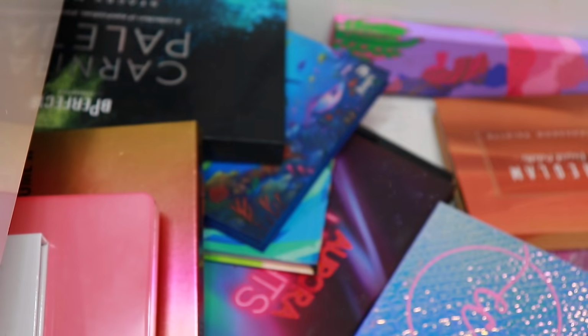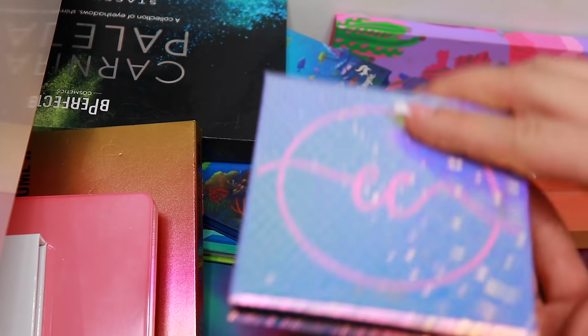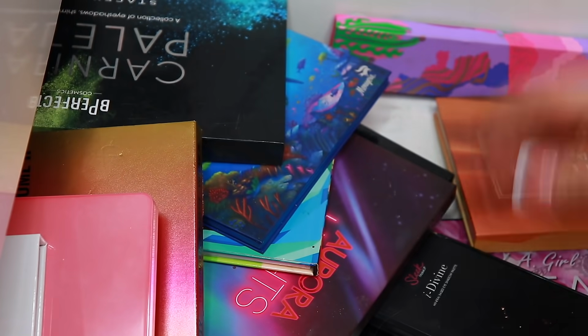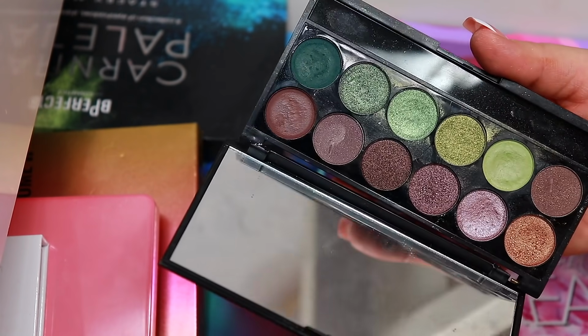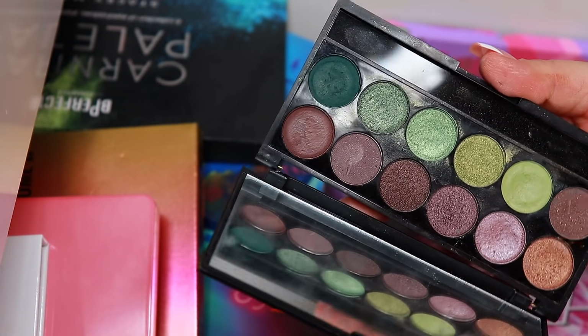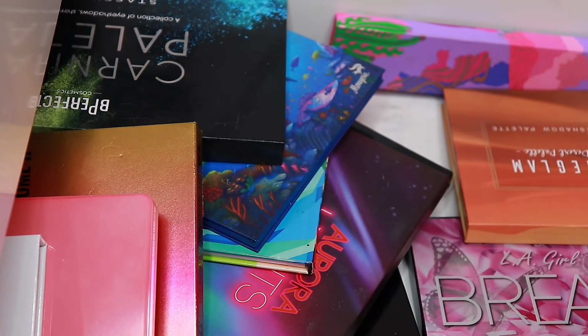I'm going to put my singles to the side. We can do that another day. This is also a single palette. I'm just gonna show it to you guys. Looks like that. So a palette that I've kept is this one. This is the Sleek Garden of Eden palette, and I've kept this because I bought this in London during Nicholas and I's first year anniversary. It's not bringing me any joy, to be honest, so I will get rid of it.